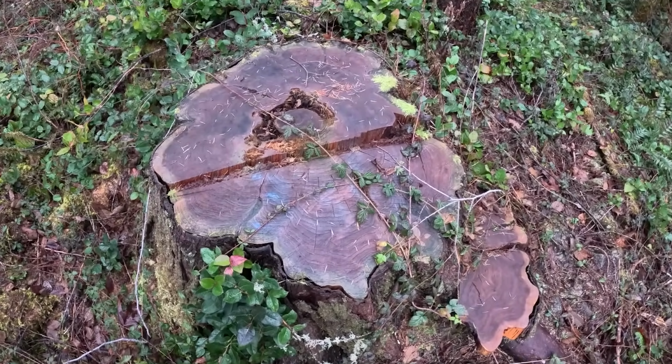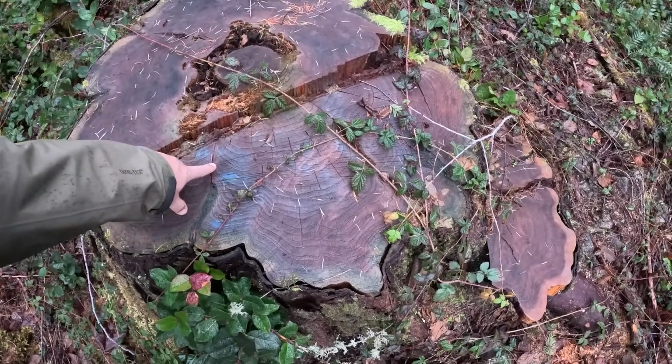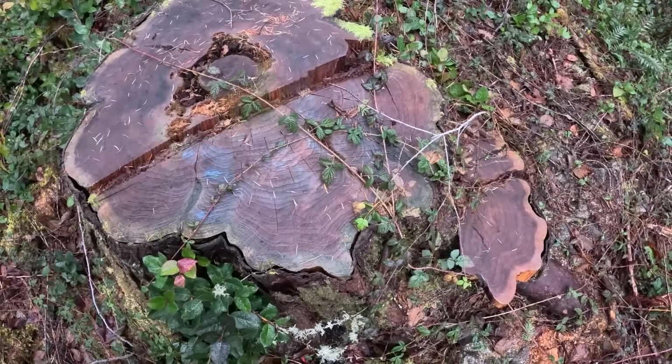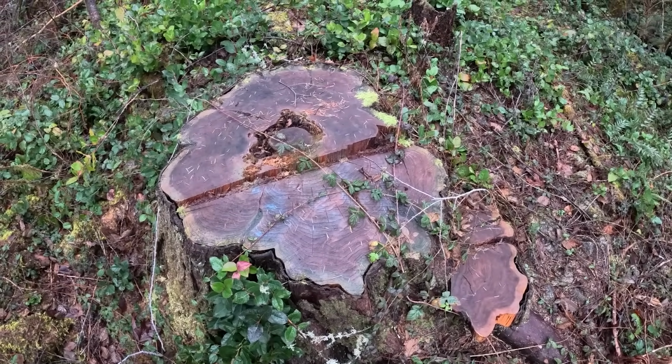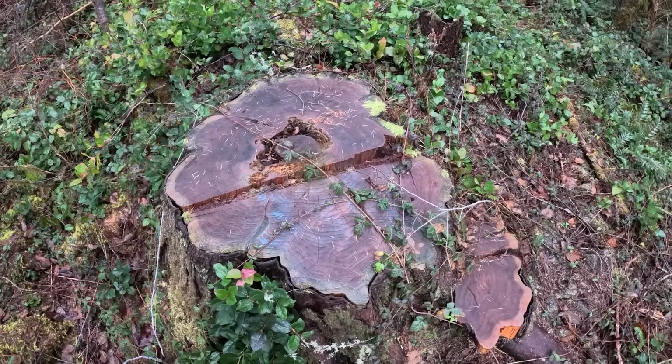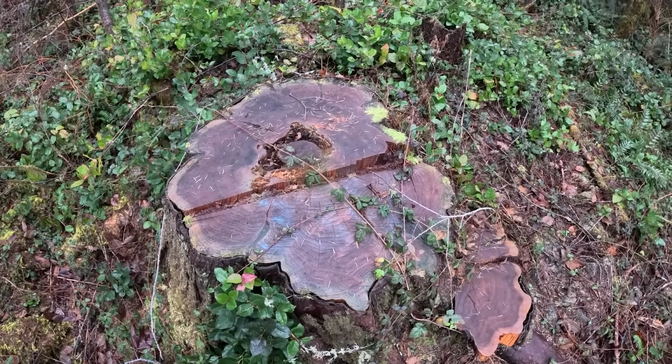Here's one of our stumps. The numbers have faded, but 3, 5, and then I'm not sure what the third number is. There were 357 marked stumps. Like I said, a handful of them, like 7 of them, were non-marketable. This is an old growth cedar.